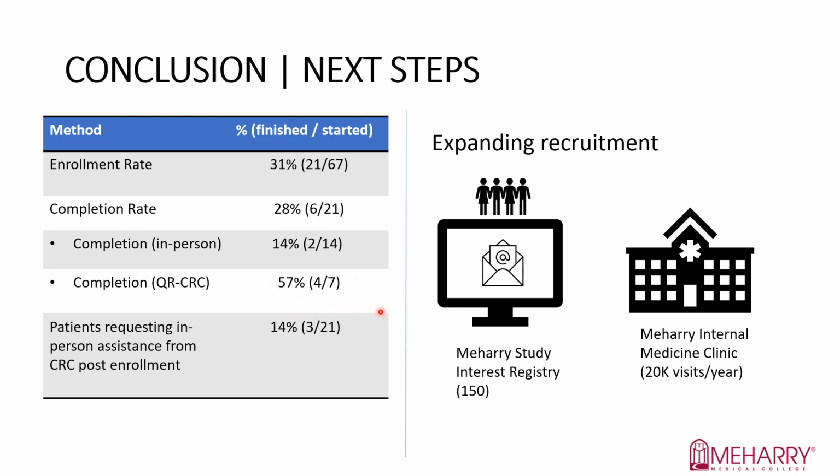These numbers are small, so they have not reached statistical significance, but we do expect this trend to continue as we move forward. We also offer in-person assistance at any point during the study, and we had 14% of our patients utilize in-person assistance, and of note, those patients were all from the in-person enrollment arm.